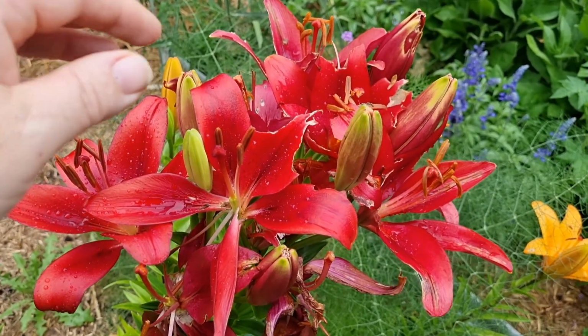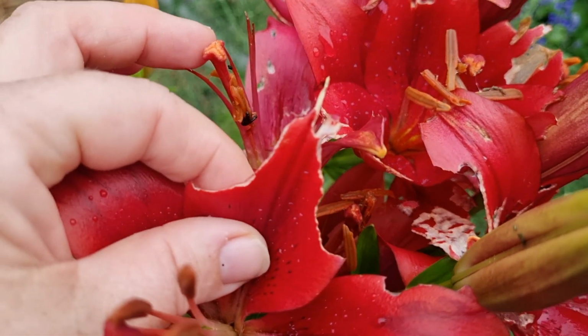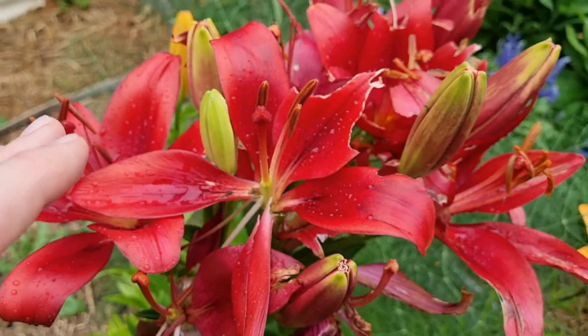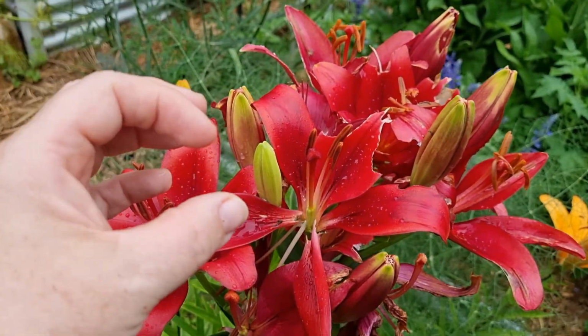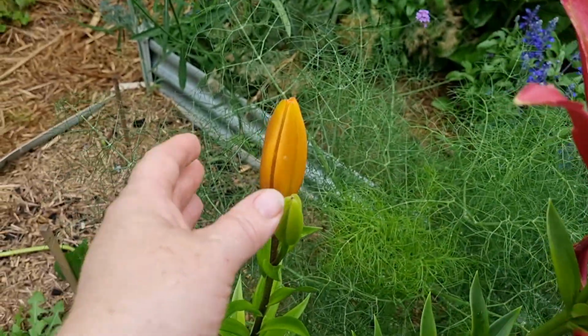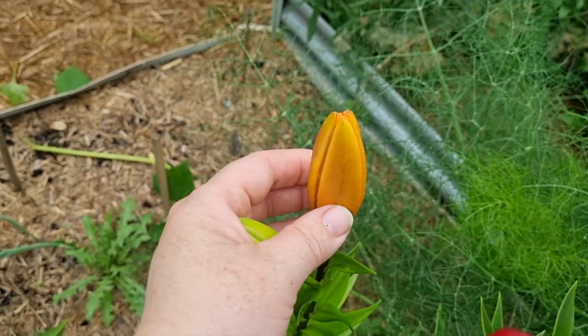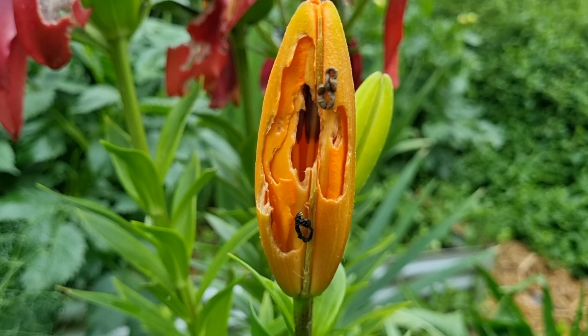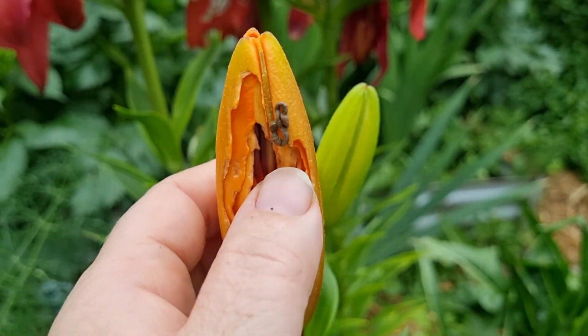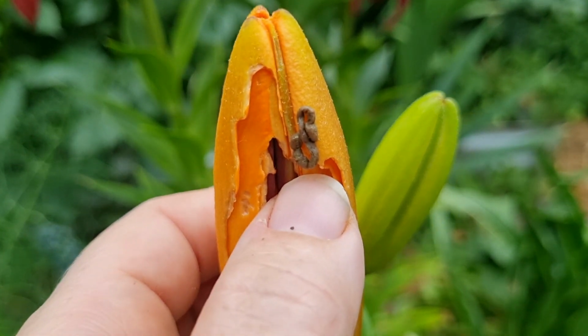There's so much damage on these lily petals, like look at that. And in fact I noticed on one of the orange ones that this may have happened while they were still a tight bud, because if we take a look over here, oh, it's this one, looks all right from that side, but let me show you the other side. It has been eaten pretty bad, and am I looking at some slug or snail poop there? Looks like it, doesn't it?